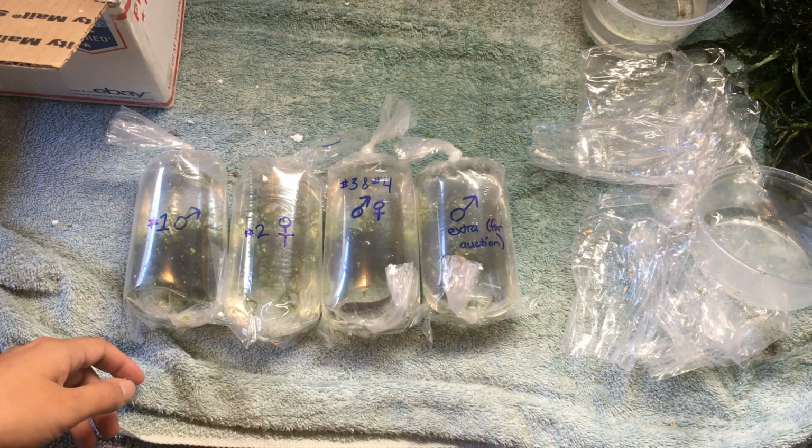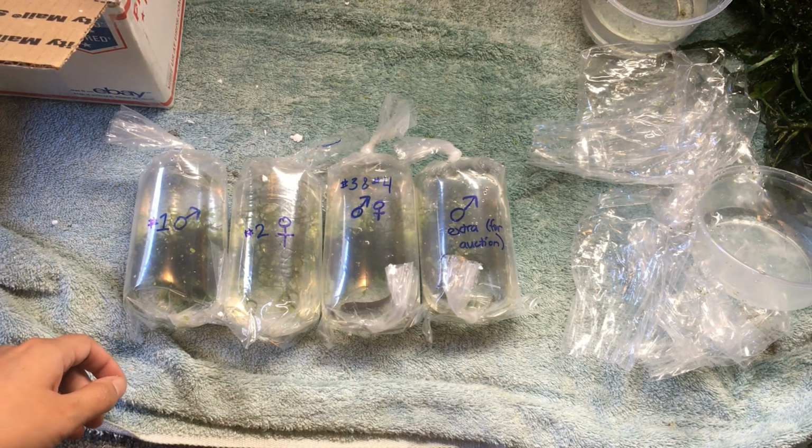But with most, like domestic bettas, you would never ever put more than one domestic betta in a bag. Even the females are way too aggressive for that. So the only reason I'm doing this is because these are peaceful wild betta species. Okay, so just make sure to never put domestic bettas together after they have been separated from each other.